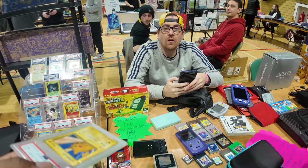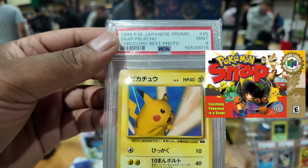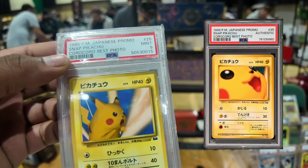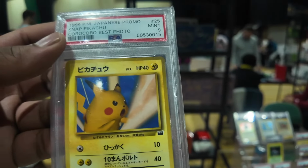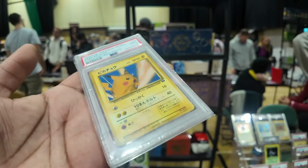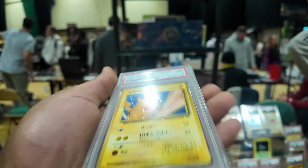What's the price on this one? Yeah, let me have a look at it. So this is from a Snap game, obviously one of the Snap promos. I don't know if it's a mislabeled Korokoro Best Photo or the Trainer Volume 1 magazine one. Obviously it's not one of the 20 piece. This one was released in English as well. But it's fair value. The high last sold is higher, but the average sale is about right. So if you want about 130 on that.